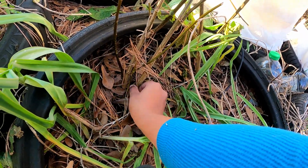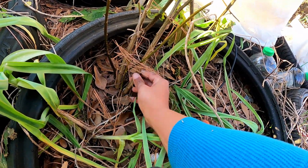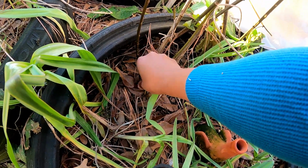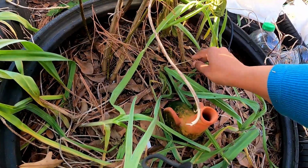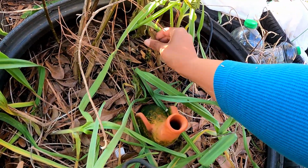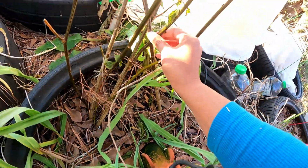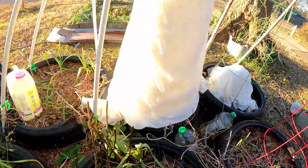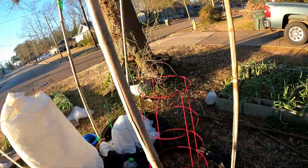Now these were peppers that I overwintered. This was their second year. Okay, they feel okay down by the ground, and that's where I'm gonna start checking. Up here feels all right. We're gonna see what they do, because up at the top they feel okay.